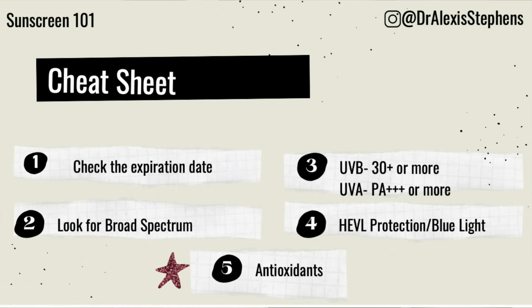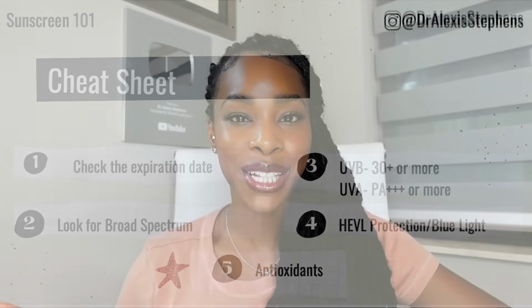But I don't want you to stop there. Make sure that you look for blue light or visible light protection as well, because research studies show that those with richer, more melanated skin tones, like myself, are more prone to hyperpigmentation that occurs from visible light. So make sure that you actually have that protection as well. Not only has it been shown that the dark spots stay longer, but we're more prone to developing more pigmented areas whenever we have that visible light. So look for UVA, UVB, broad spectrum coverage, as well as visible light.